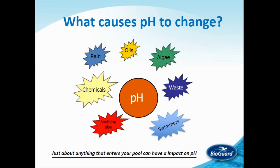Now, out of balance pH causes some problems, right? Low pH means the water is very acidic and can burn the eyes, which, we talked about swimmer comfort on the last slide. If pH is on the high side, water becomes very basic. It tends to be cloudy, and your sanitizer tends to get lazy and not do its job correctly when pH is on the high side. So we want to make sure we keep it balanced, ideally in that 7.4 to 7.6 range.